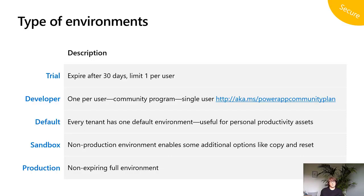And then there's the production environment, a non-expiring full environment that's used to host production solutions. It requires 1 GB of CDS database capacity to provision. Provisioning production environments can be restricted to admins, and we recommend that in production environments you restrict end-user access as much as possible, just enough to use the application. Do not give anyone maker access unless they require it.